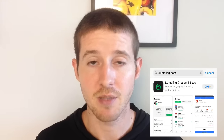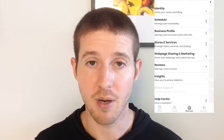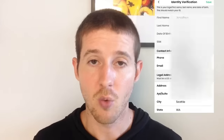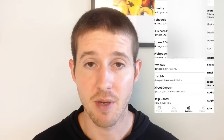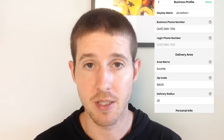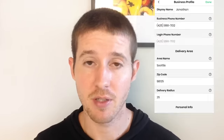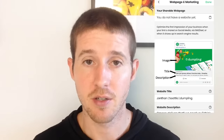So once I paid this fee, I had to enter a little bit of personal information about myself. And from there, I could go to the App Store and go ahead and download that Dumpling Boss app. Now, the setup for this app is really similar to a lot of other gig economy apps out there. You do have to enter your direct deposit info. You have to enter your personal info about yourself, where you live, and then you'll enter some info about your webpage. Now, this is something that Dumpling provides when you pay that $10 up front, and this webpage is supposedly going to help you market yourself to your new customers.